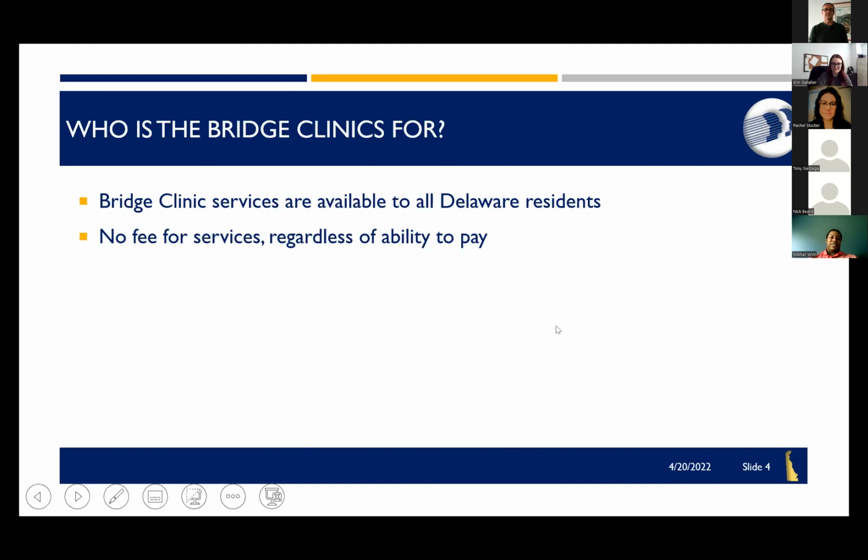There we go. So as far as who the Bridge Clinic is for: all Delaware residents that are 18 and above. Unfortunately, we do not service minors. We also at this point do not bill, essentially. So there's no fee for service. Regardless of your ability to pay, we will make sure that you get services.